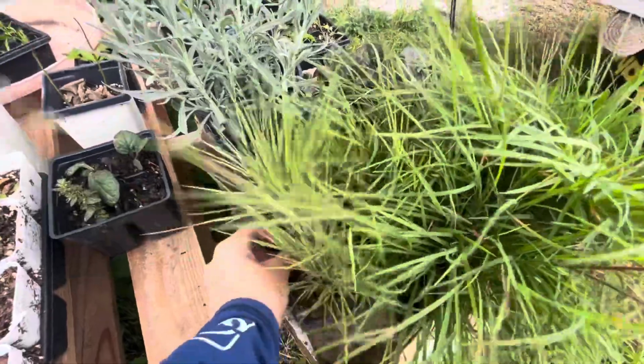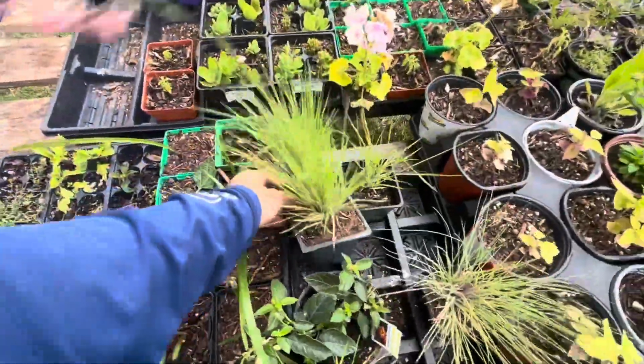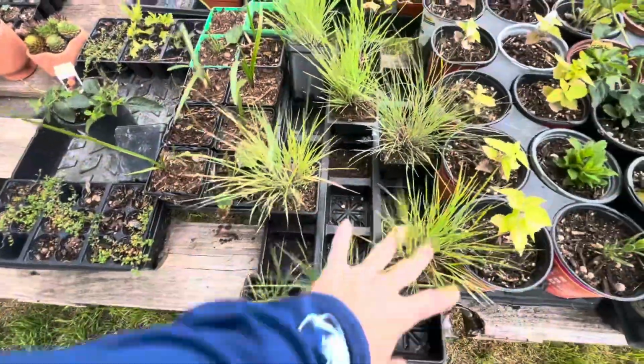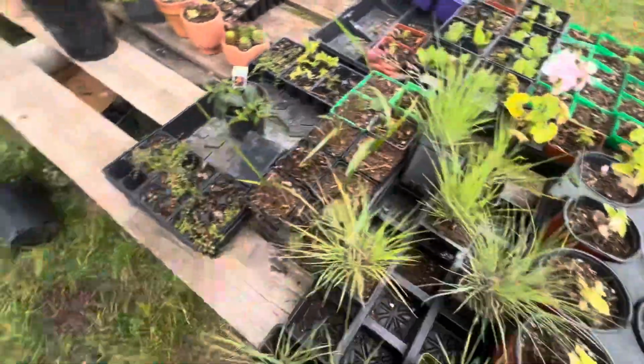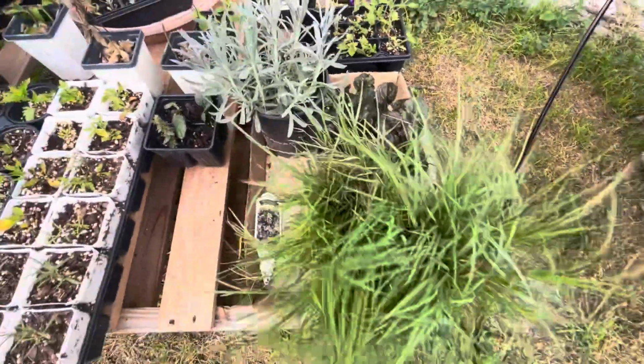Okay, these are the grasses that we need. Put it with its friends over here. That lantana out of here. I think that's everybody. Is that everybody? These are all little bluestem.